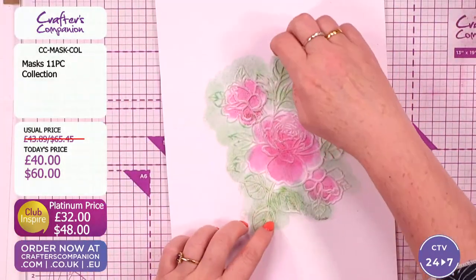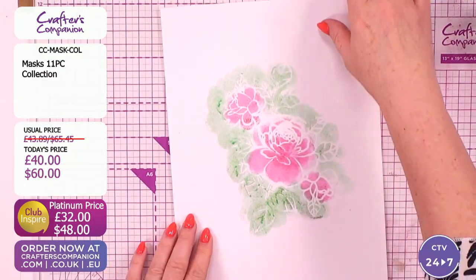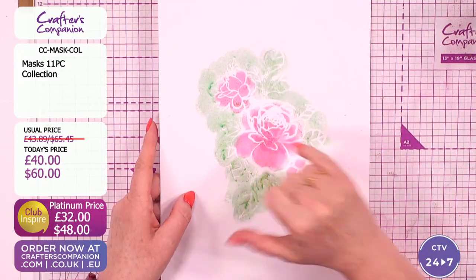And then this one here, you'll be able to see we've got a completely different look in this one. Could have done that one a little bit better. In fact, I'm wondering if there's some bits in the stencil that haven't popped out.